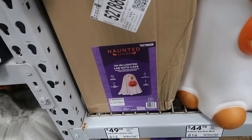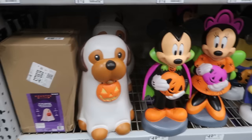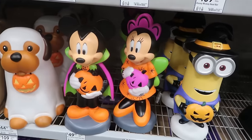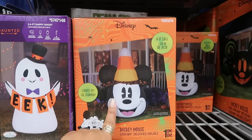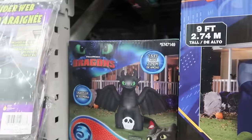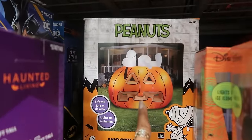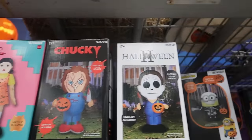24 inch lighted lab with cape. So you have a little Labrador for 50. This one is 45. 50 for Mickey and Minnie. The Minions, all of them are 50. Mickey with the candy corn hat is 70, 6 feet tall. You got the Happy Ghost. I'm not sure how much he is. Batman with the pumpkin, 160, and Dragons, 115. What is that one back there? Snoopy sitting on a pumpkin. He's eight feet tall, 160. What? They got Squid Game for 35. Chucky, Mike, 35 for those.